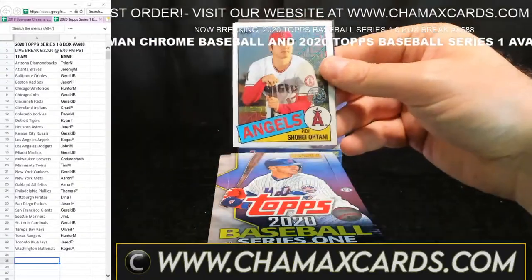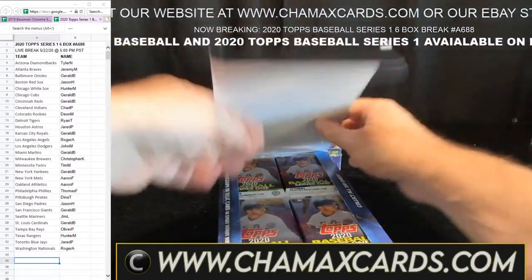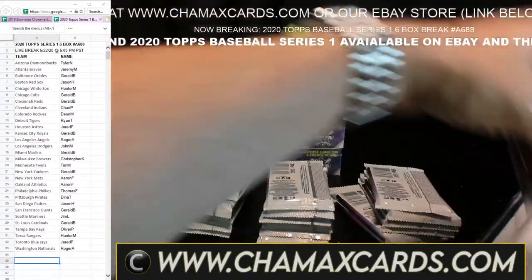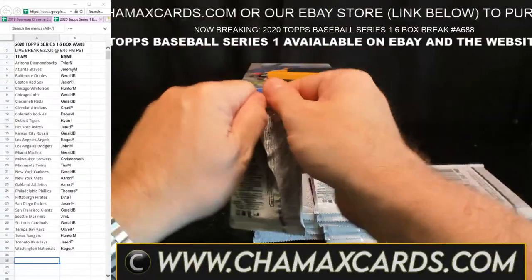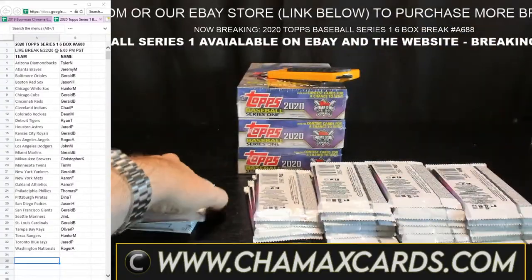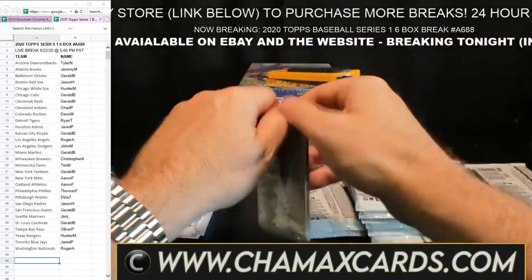Nolan Ryan, the Astros. Otani, the Angels. Garcia, the Cubs. Tatis Jr., the Padres. Again, all those cards go out, everybody. Okay, so we're in box number three of the 2020 Baseball Series 1 six-box break, A688. After this box, I'm going to double check on that little importation we're doing on A788-22, which was imported incorrectly into the website.